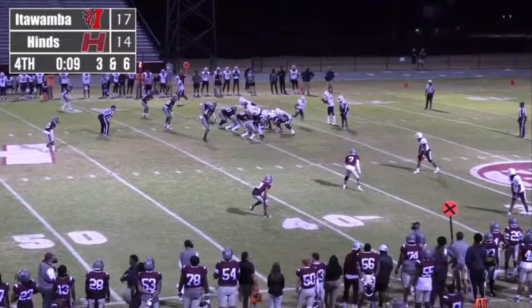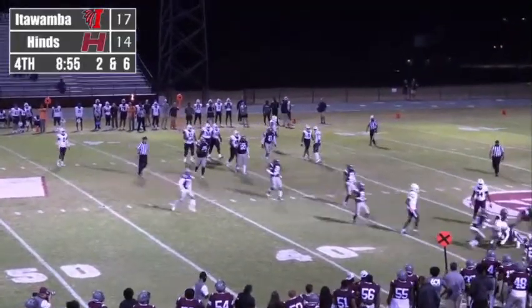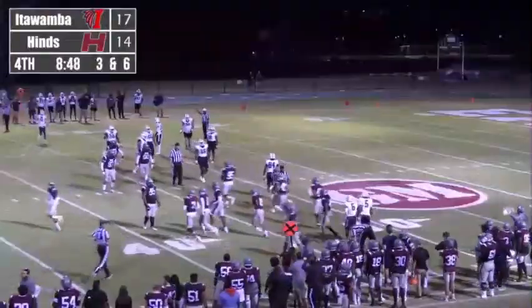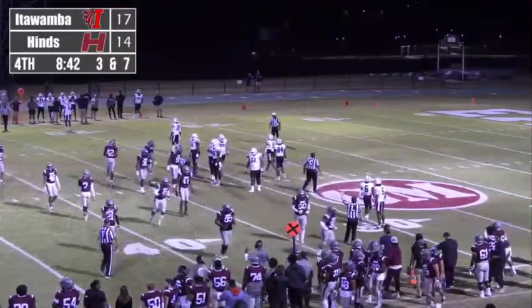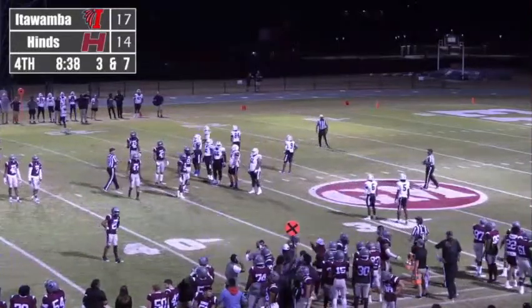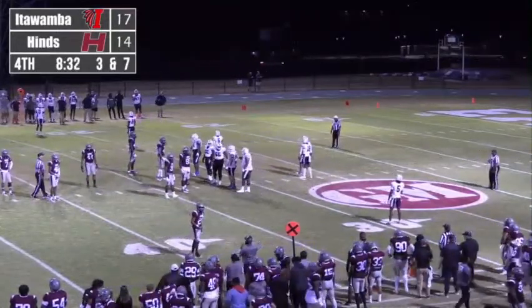Second and 6, man in motion right to left. They'll throw it out to him in the left flat. And a big tackle made on the outside. It was Bolton who comes up and sheds a block, makes the tackle. Yeah, playing soft coverage there, and the Indians tried to take advantage of it, but Bolton wasn't having it and came up and made a play there for this third down. 3rd and 7 after a loss of 1.